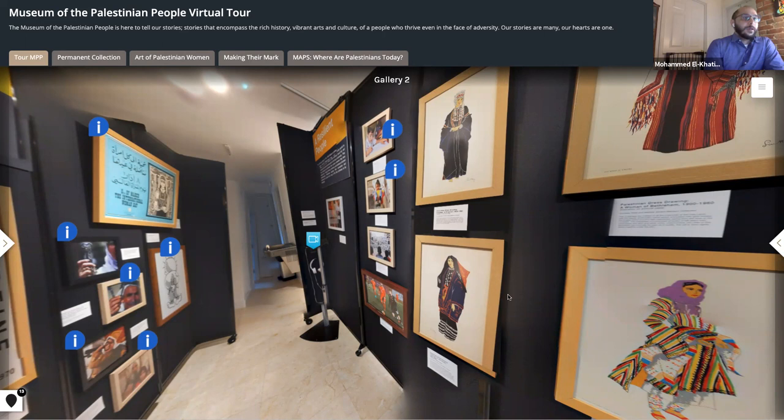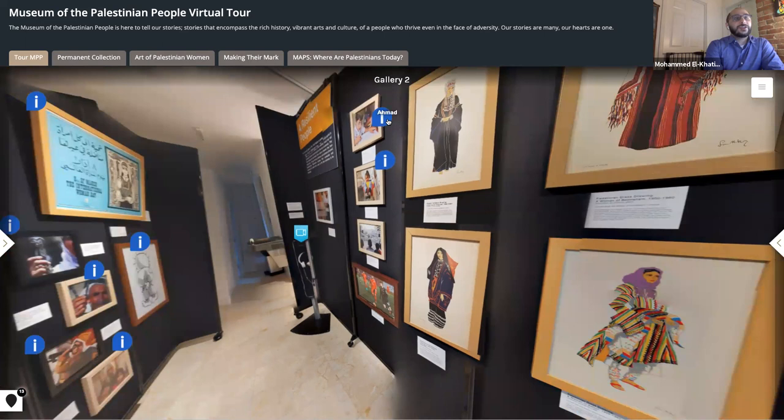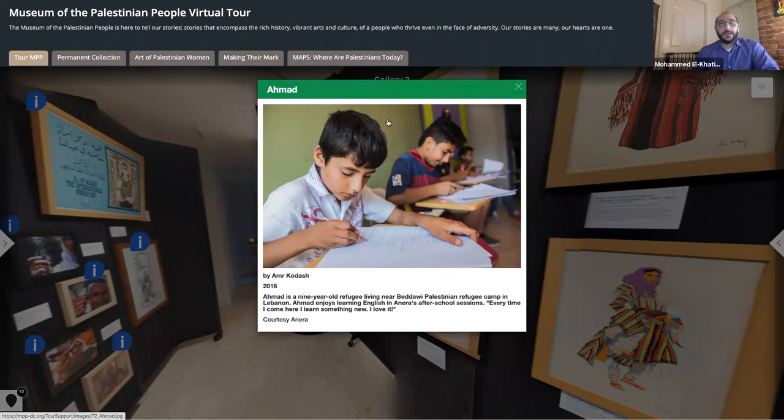We also do have a few images, photos here. These were generously donated to us by ANERA. For those of you who are not familiar, ANERA is the American Near East Refugee Association. They are a nonprofit group here in the United States that works with Palestinian and Syrian refugees in the Levant. They go into the camps and offer workshops and students.